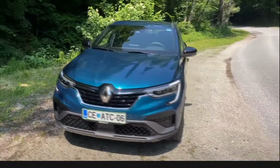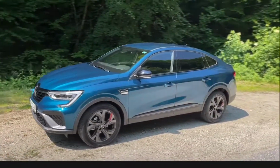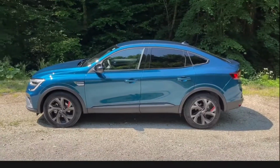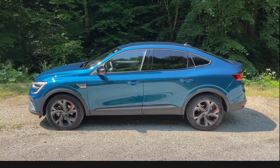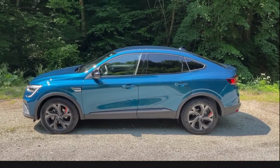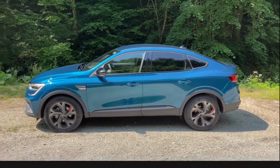Let me show you the side profile of this thing. So 4.57 meters is the length, and now you can clearly see the coupe style of the roof. And I think this will be a very popular model, since people love SUVs, and coupe style SUVs are really trendy these days.